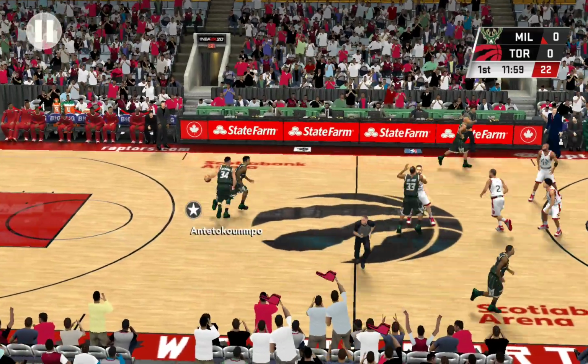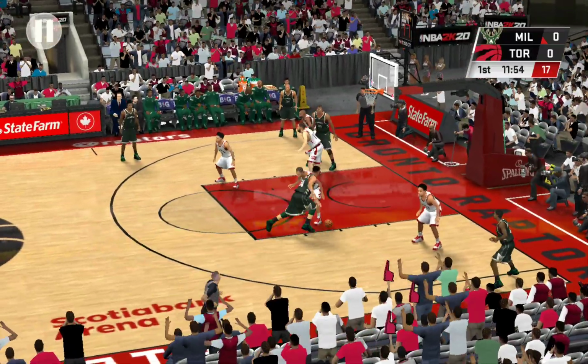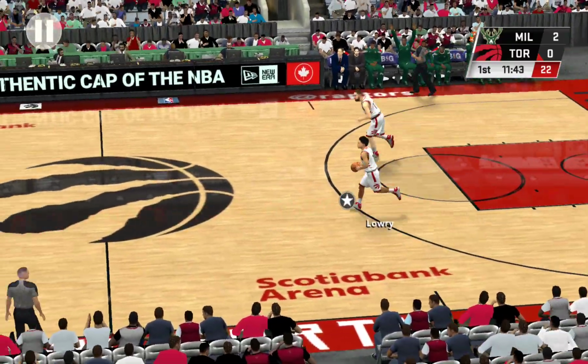So the Bucks win the tip. Here's Antetokounmpo. Solid play in the low block, and that one's good. Not much the defense can do once he gets to the bucket.